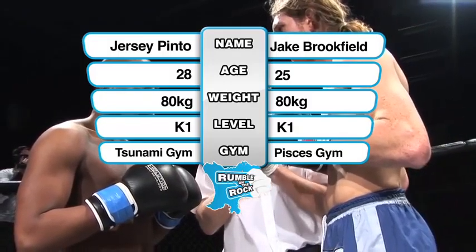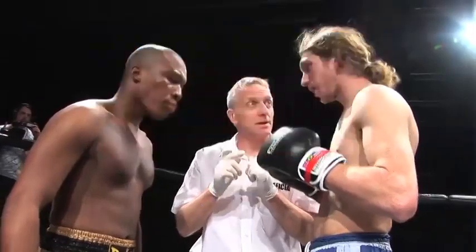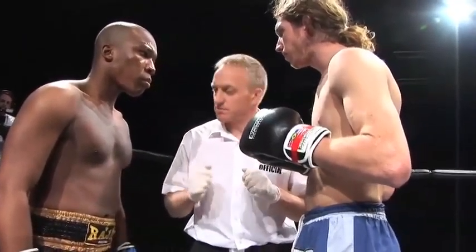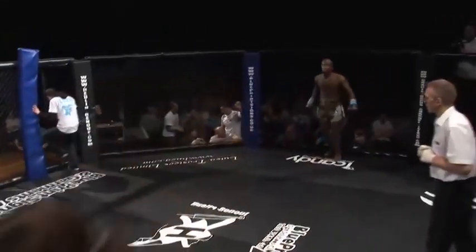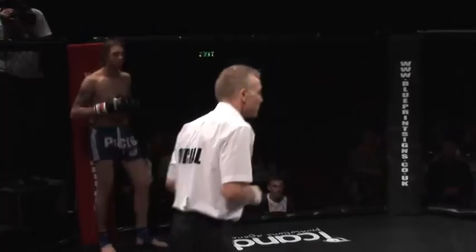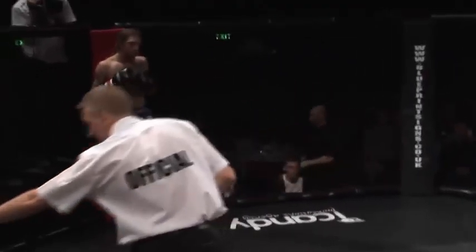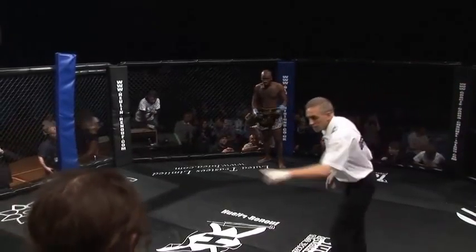All right, here we are with our first K1 kickboxing and only K1 kickboxing match of the night, an 80-kilogram contest between Jake Brookfield here from Jersey and Jersey Pantherman Pinto. The Brazilian Pinto fighting out of a Tsunami gym in Cambridge. Obviously well-renowned for their MMA fighters. Let's see what Pinto has here in the kickboxing arena.